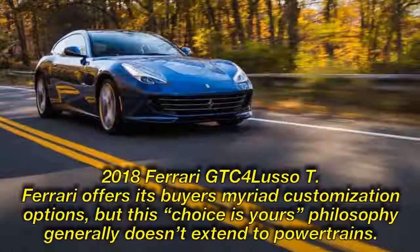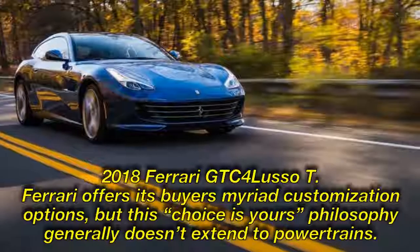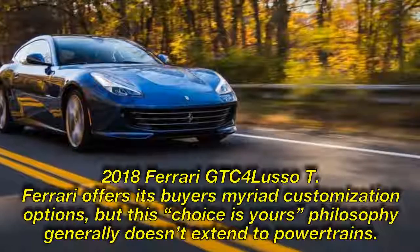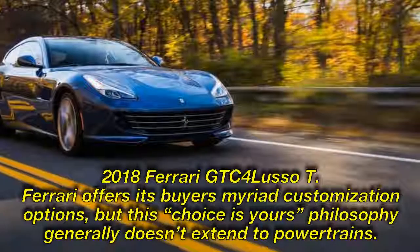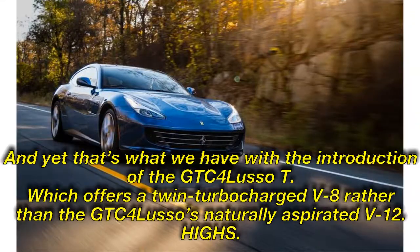2018 Ferrari GTC4Lusso T. Ferrari offers its buyers myriad customization options, but this choice is yours philosophy generally doesn't extend to powertrains. And yet that's what we have with the introduction of the GTC4Lusso T, which offers a twin-turbocharged V8, rather than the GTC4Lusso's naturally aspirated V12.